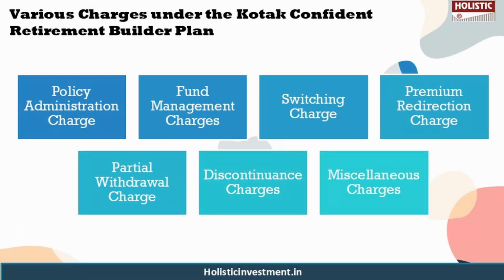Now let's move on to understanding the various charges present in this policy. There is no premium allocation charge, as I have previously mentioned, but you need to pay charges like policy administration, fund management charge, and also discontinuance and miscellaneous charges. But there are other charges that you don't need to pay, which are present in other policies available in the market, like switching charge, premium redirection, partial withdrawal, and mortality.